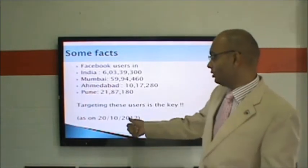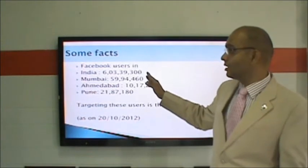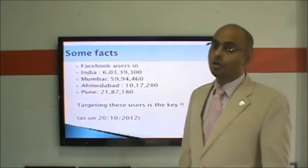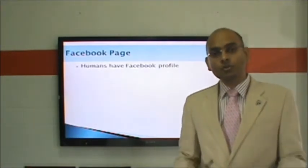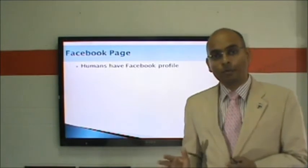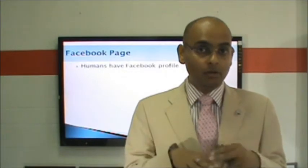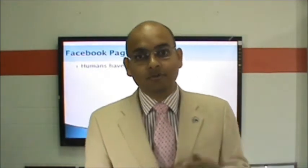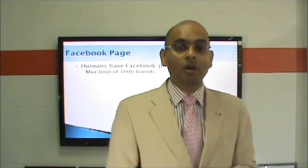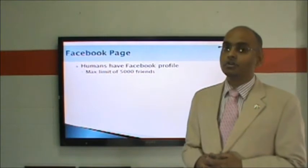This figure is from 2010. In the last 15 days, about 10 lakh users have been added in India. So I don't know how fast it's going to grow. Let us distinguish between a Facebook page and a profile. Humans have a profile, humans as in flesh and blood. You get your own profile with a username and password. The username is usually an email address, and the password is whatever you want to type. However, you can make a maximum of 5,000 friends. That is the limitation of a Facebook profile.